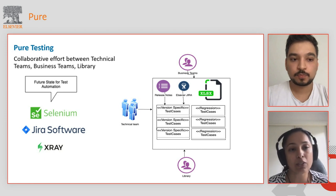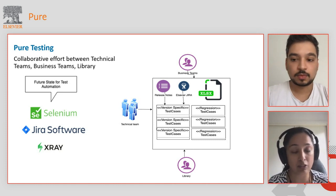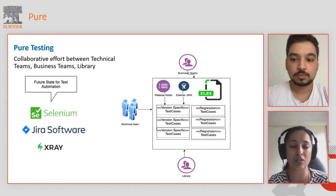We have also enabled a bit of automation into this to start with. Wherever the configs are involved, we have used Selenium scripting to bring out reports so that we don't have to go into each and every one of those individual config settings to see whether there is a difference between the previous version of Pure and the new version of Pure. The Selenium scripting brings out the reports within a few minutes, and all we need to do is check the reports and see the differences only.